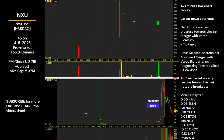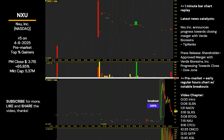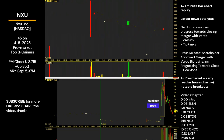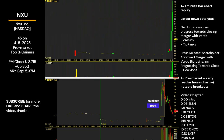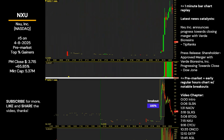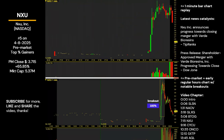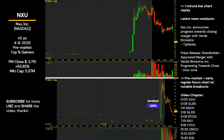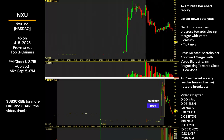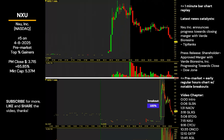On one hand, the merger could open a whole new chapter for NXU, especially by expanding into biodegradable plastics with Verde. On the other hand, these types of mergers can come with growing pains, dilution, and a whole lot of question marks on execution. So while the market loved the story for a minute, the fast fade is a reminder that sentiment here is still fragile. Investors seem intrigued, but they want to see this merger actually close, and then see proof that the combined company can deliver. Until then, it's a wait-and-see game.